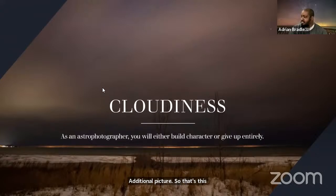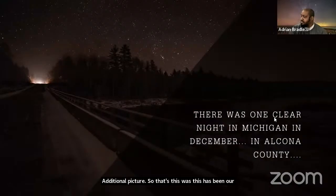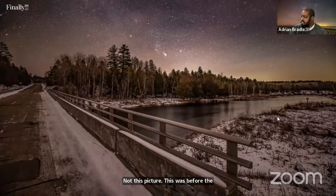This has been our life. So what do we do? Well, there was one clear night in Alcona County, and this was a picture that David Eicher was kind enough to share on his social media feed. Not this picture, this was before the picture. This is the image. And there's the Au Sable River again. It's why I love being on that river, because it's a beautiful image.